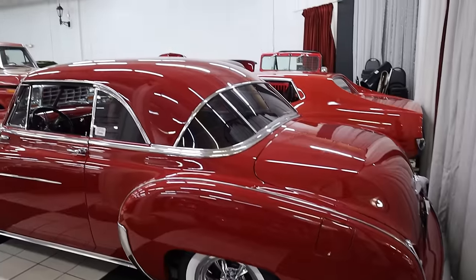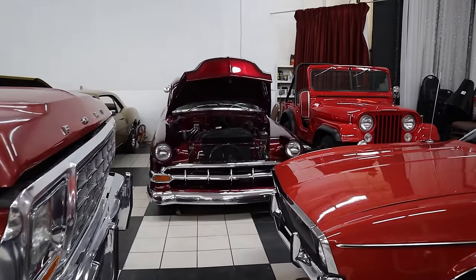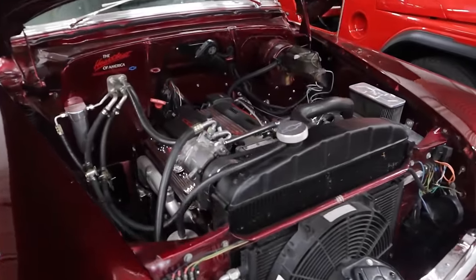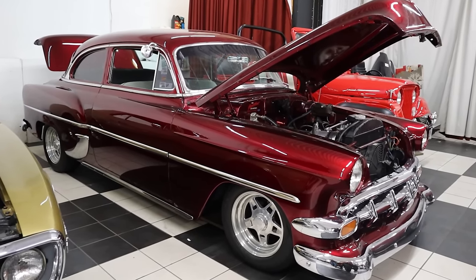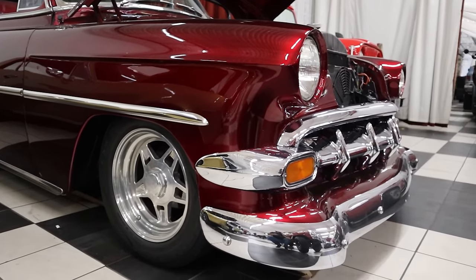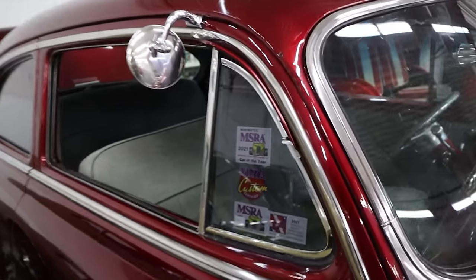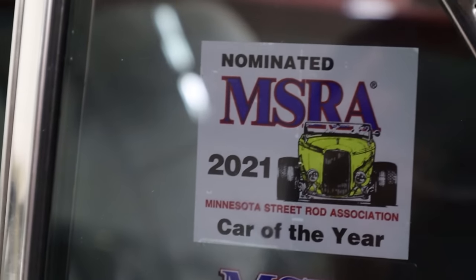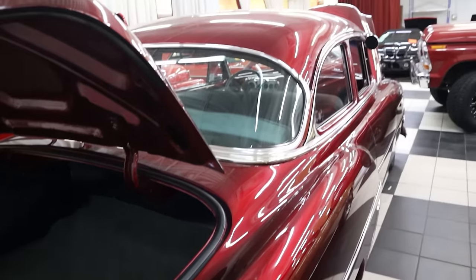Look at this. Let's start back here with MSRA's Car of the Year for 2021. Back to the 50s, MSRA's Car of the Year 2021, this 54 Chevy here. There it is. Car of the Year. It's nominated, but it also won it. Yeah, this is a beautiful 54.